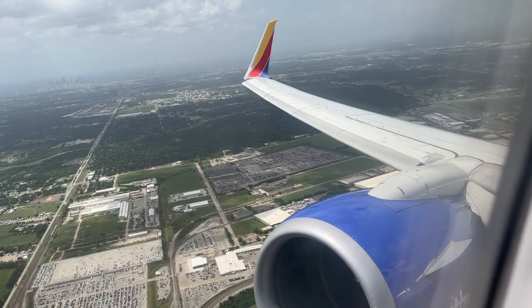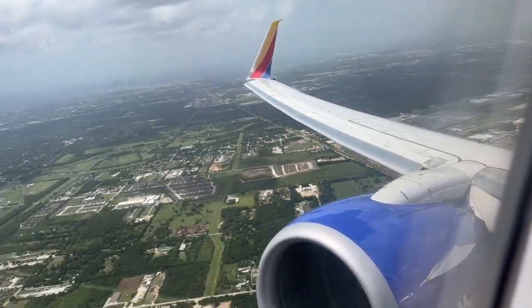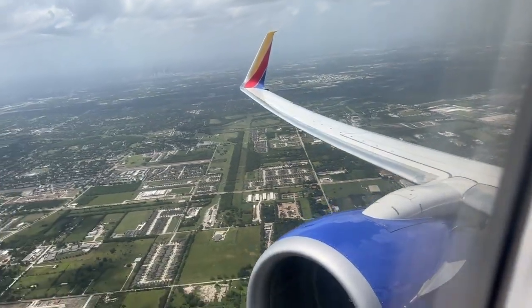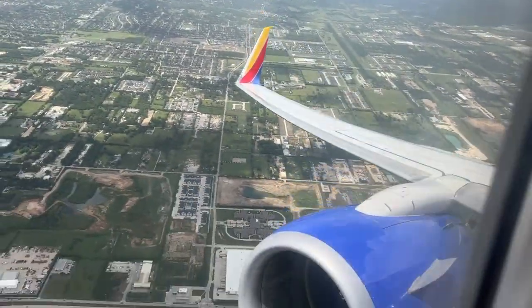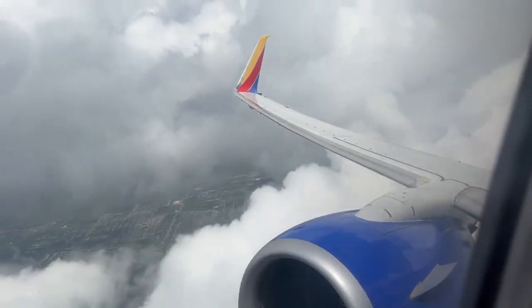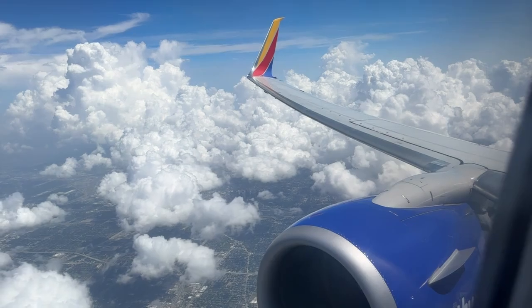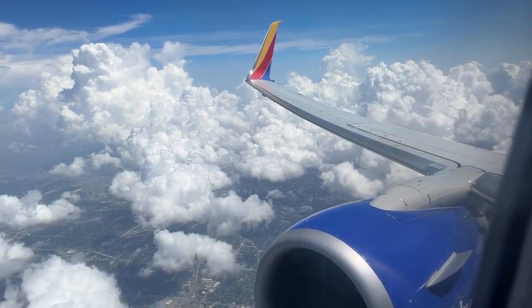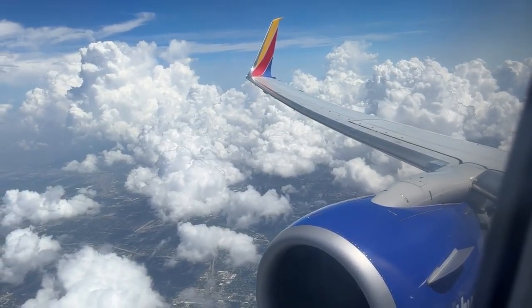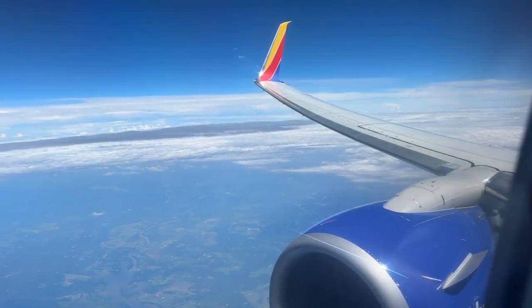Let's climb up to our cruising altitude of 37,000 feet, everybody. Alrighty, everybody, welcome to our cruising altitude. I'm really excited for this flight as well, as we have a really nice, pleasant cruise here. I believe this is about a 2-hour flight from Houston to Indianapolis. So let's go ahead and talk about what we have going on here.